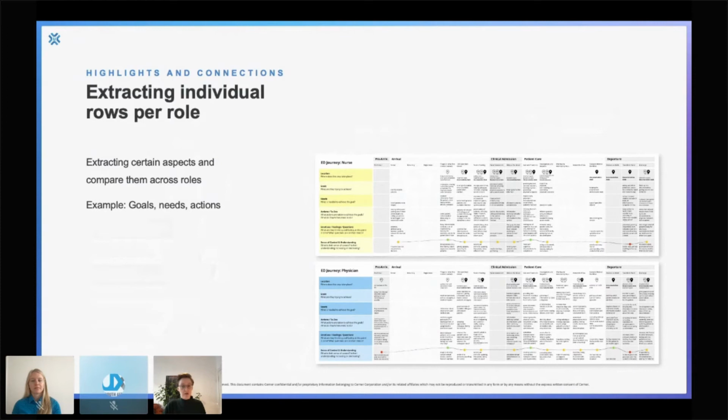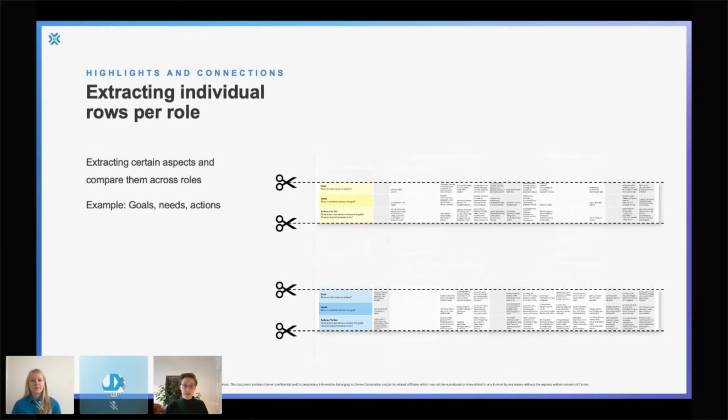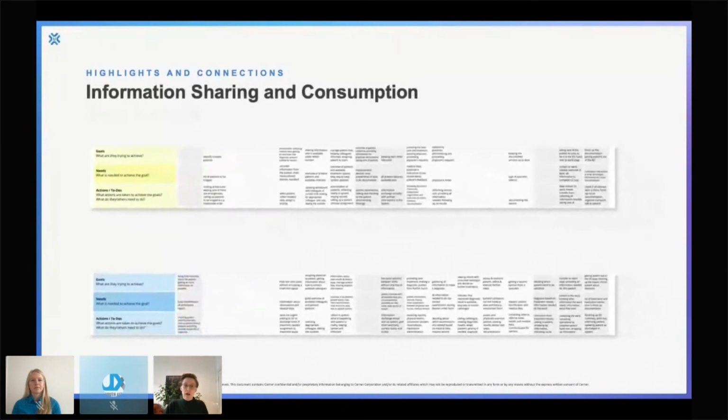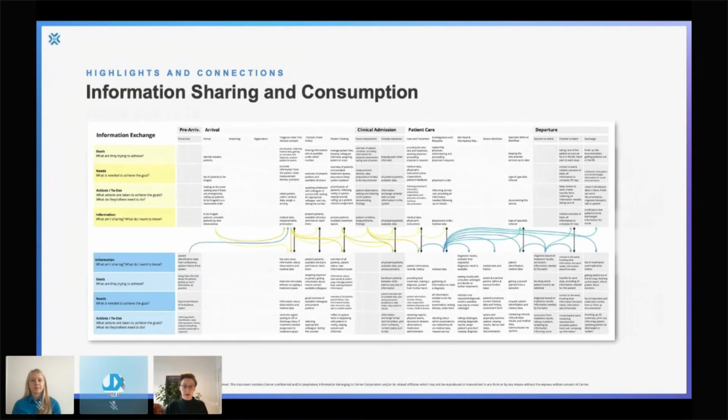Because the focus of our solution will be especially on nurses and physicians, we look closer at their data. Now, in this example, we extracted the data on goals, needs, and actions from both nurses and physicians. Based on that data, we summarized the kind of information each role produces within a workflow step. Next, we connected these cells to draw a clear picture of when information is shared and in which workflow steps it is consumed by other colleagues. This helped us to identify workflow steps which are documentation-focused versus review-focused.